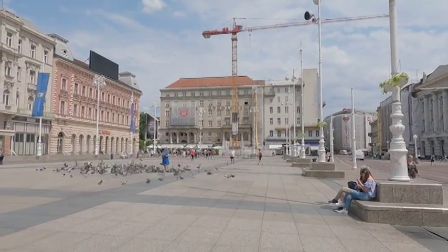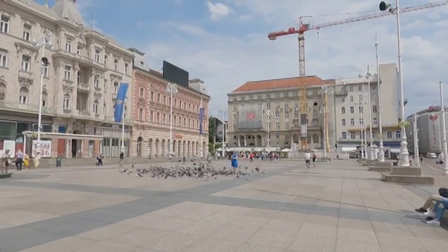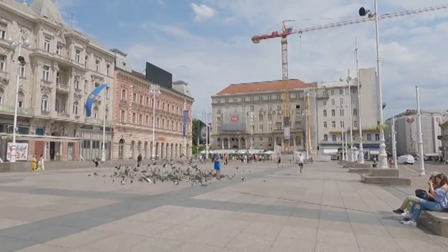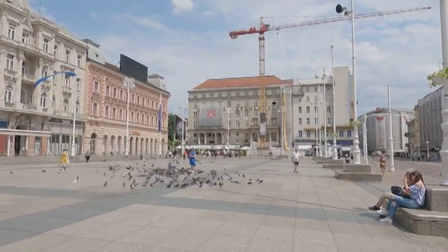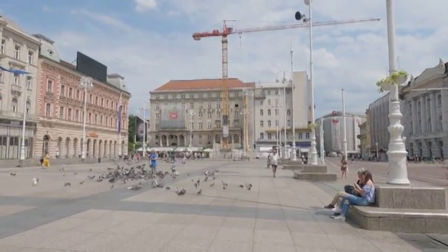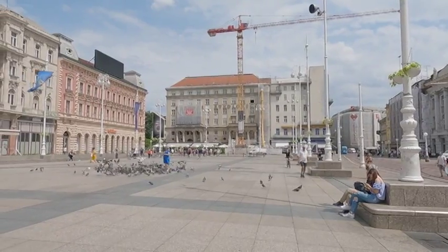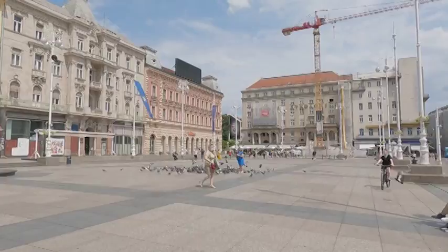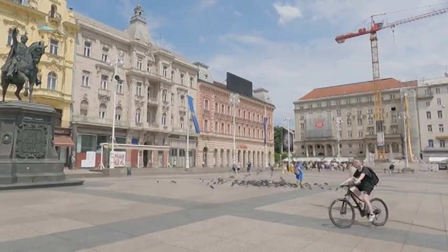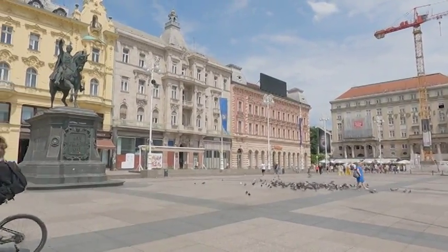Okay, here we are in the main square in Zagreb. The lady feeding all of the dumb pigeons. This square has been around for a while. They used to use it as the market that I videoed earlier, but then they moved it. So now it's just a main square.